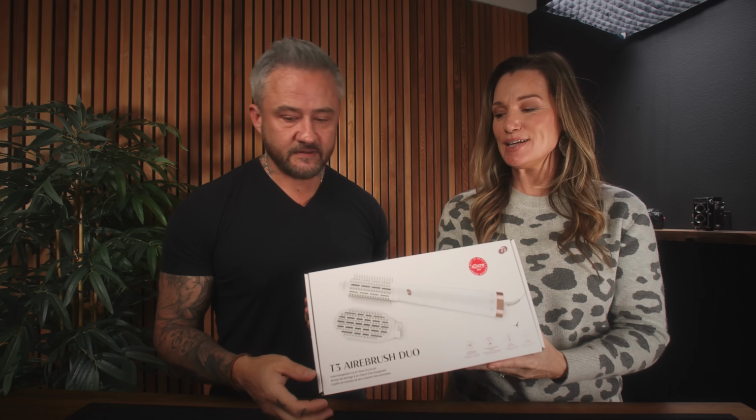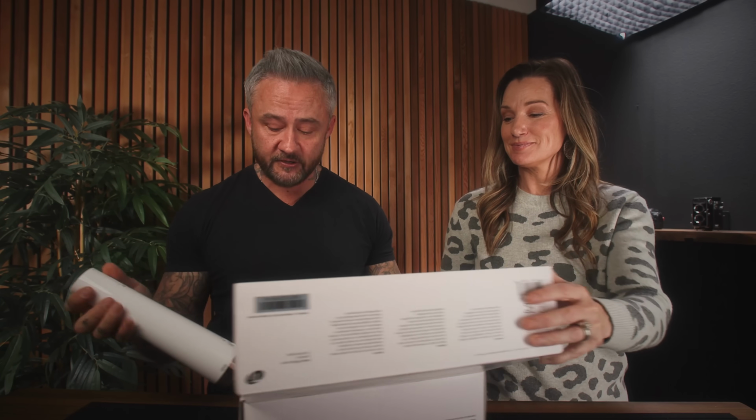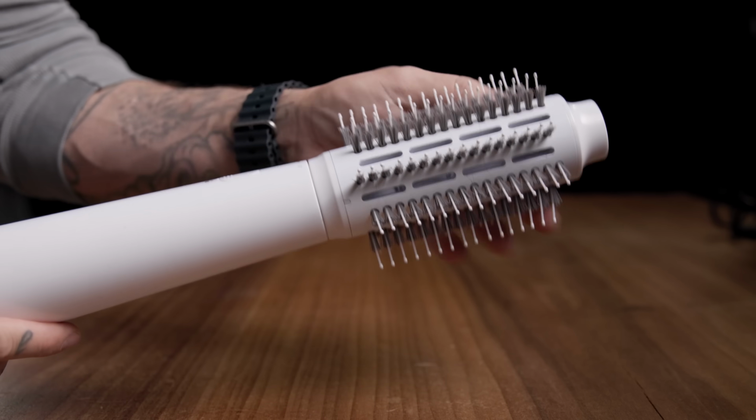So this is the T3, and honestly, I have high hopes for this because you know that I love their curling irons. So the packaging, it already feels a lot nicer. So this is $147? $142. $142. This definitely feels higher end. Oh wow. Yeah. It's metal, but it might be ceramic. Feels good. It's definitely a smaller size than the other one. There's a lot going on here.